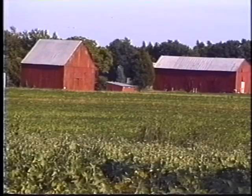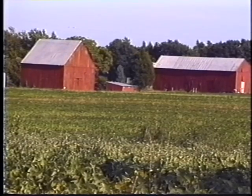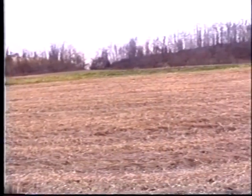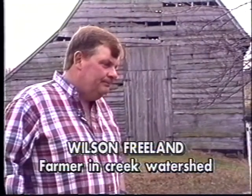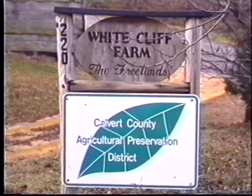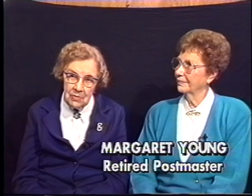One of the few unspoiled resources in this region, the Parker's Creek watershed has retained its rural flavor. The property's been in the Freeland family for over four generations. My great-grandfather bought the farm in the early 1930s, and we've lived here ever since. Back in the 30s on up to the mid-80s, this was a primary tobacco farm. Wilson Freeland and his father Victor protected their land by placing it in an agricultural preservation district, as has the family of Margaret Young, who joins Elvin Howard in reminiscing about farming in years past.